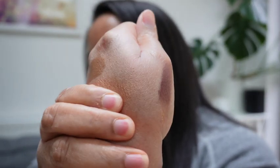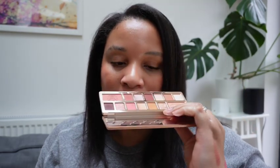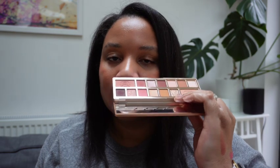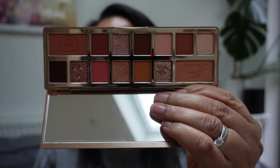I think that is a bargain, and I think I'll be able to do quite a lot of looks with this. It does smell quite nice, a bit like chocolate. But yeah, I think this is one that I'd be able to do lots and lots of looks with, so I'm glad I picked that up from the £10 deal.